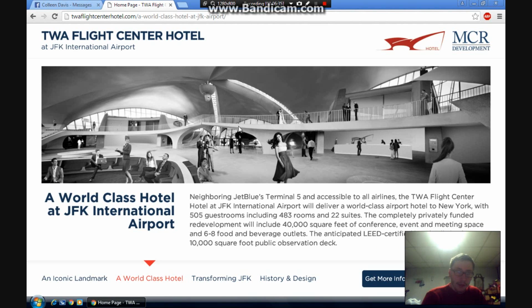I mean, look at the place. Got the desks right here for the check-in and stuff like that. Got the curves and stuff. Also, with that being said, the Paris Cafe and the London Lounge are supposed to reopen in the place, and hopefully the project will be done by 2018. So I'll stay tuned for any updates on the new Flight Center hotel.